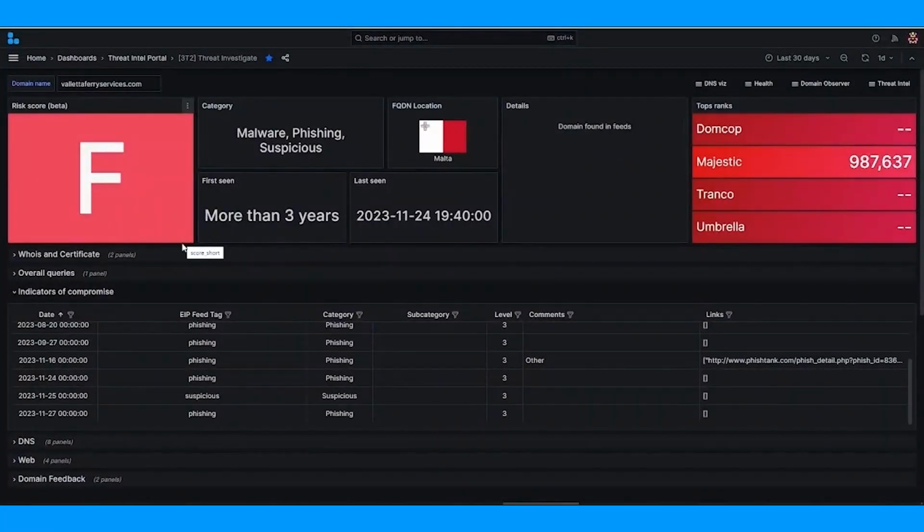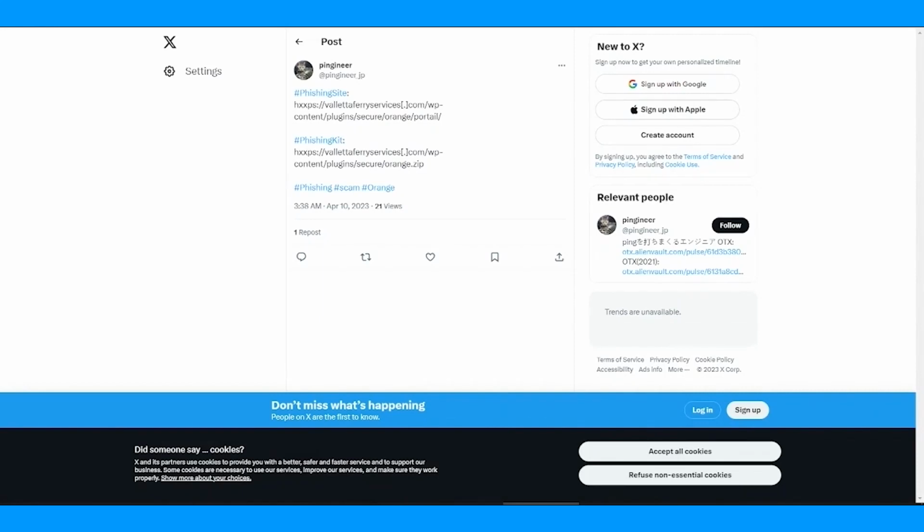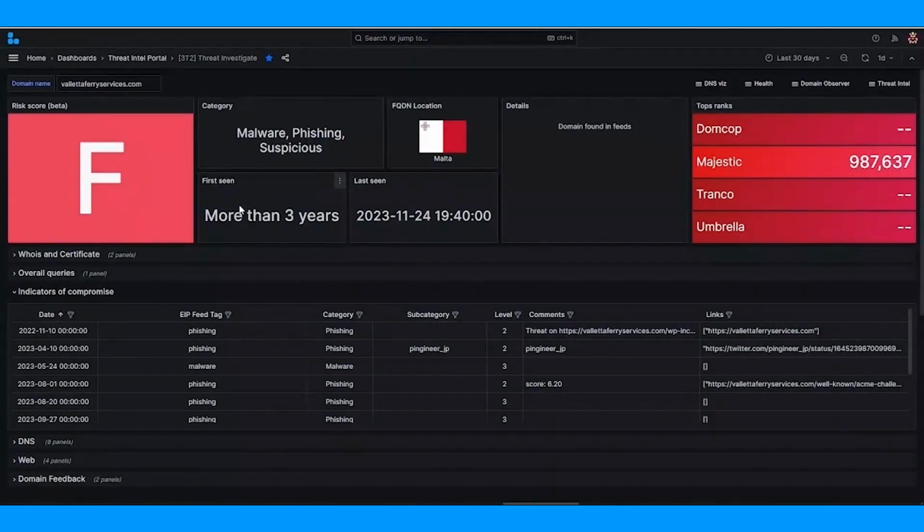If we then look at the indicators of compromise, we see that it appears in quite a few lists. We see, for instance, here a Twitter page that mentions the domain name. If we have a look at that, it actually confirms that it is a phishing site, probably something wrong with WordPress. It also contains a zip file, which is highly suspicious. So this does appear to be right.